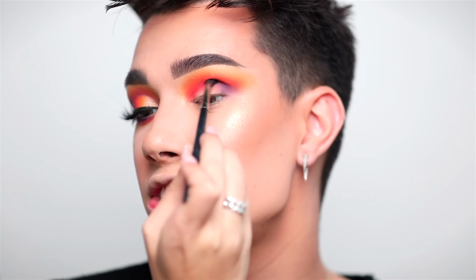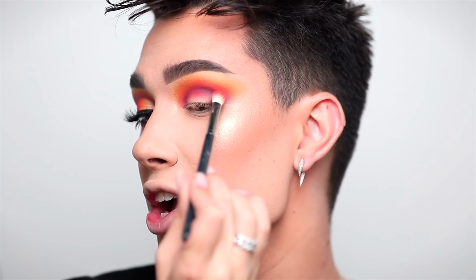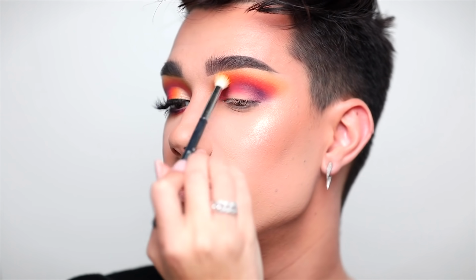And then with whatever excess shadow I have left, I'm just going to drag that into the crease just to provide a little bit of dimension. You guys should know the drill at this point. Grabbing my red M433, gonna blend right over that edge to make sure that the purple doesn't get too intense and we don't lose that red. And then finally our yellow.